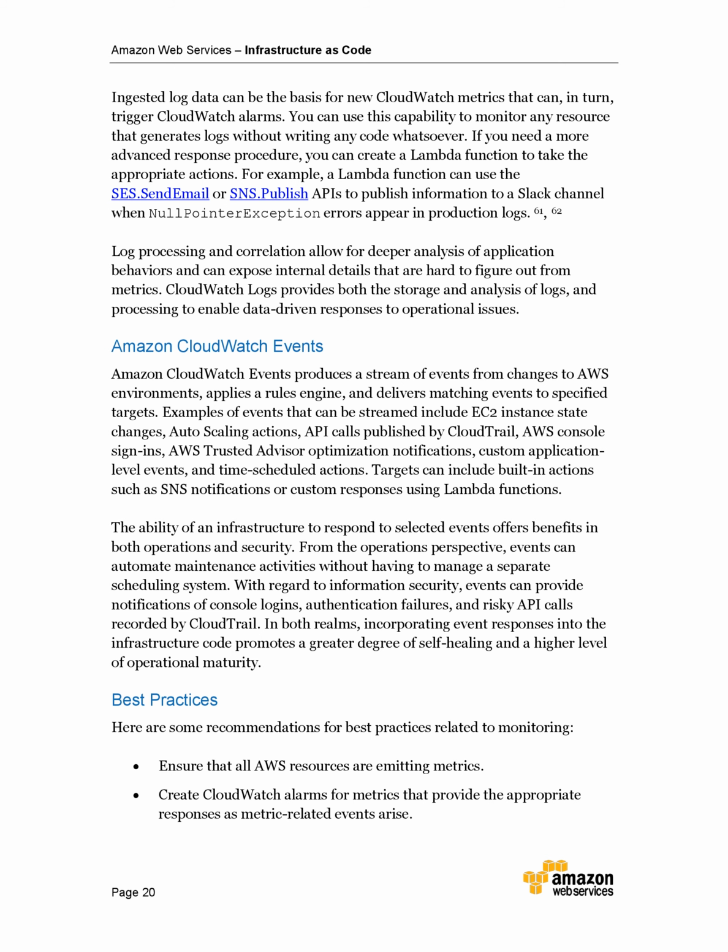If you need a more advanced response procedure, you can create a Lambda function to take the appropriate actions. For example, a Lambda function can use the SES send email or SNS publish APIs to publish information to a Slack channel when null pointer exception errors appear in production logs. Log processing and correlation allow for deeper analysis of application behaviors and can expose internal details that are hard to figure out from metrics. CloudWatch Logs provides both the storage and analysis of logs, and processing to enable data-driven responses to operational issues.